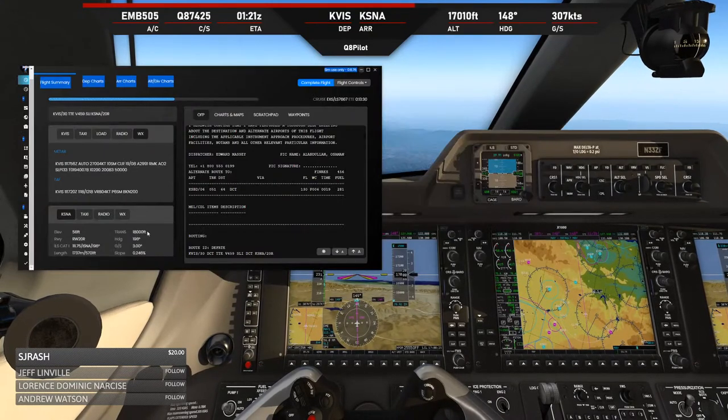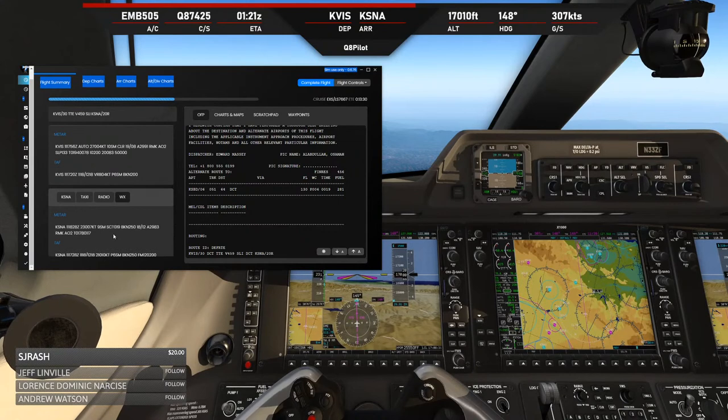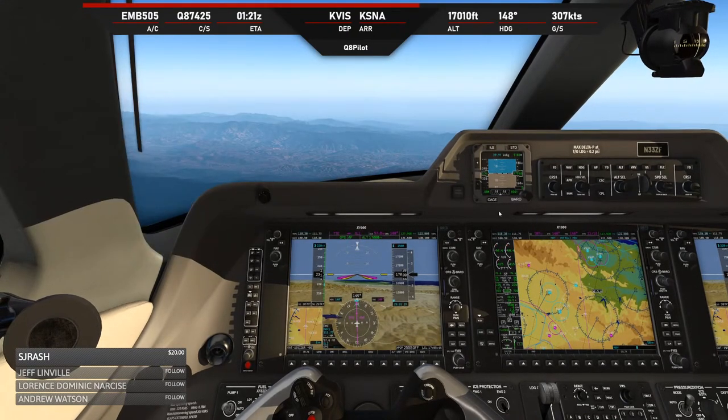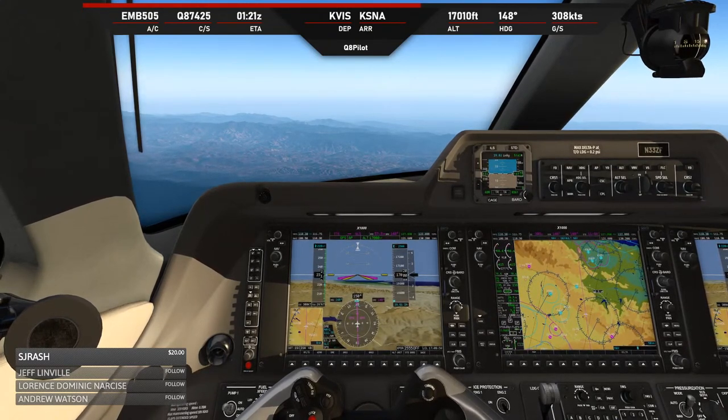And we're going to grab the altimeter real quick. So let's look at the weather. As you can see, the wind is 237 at knots, scattered at 1,900, broken at 2,500. Temperature is 18 Celsius, and the altimeter is 2,983. We're going to set that.